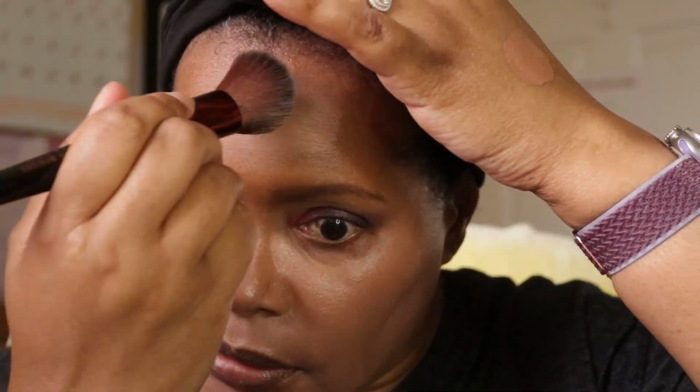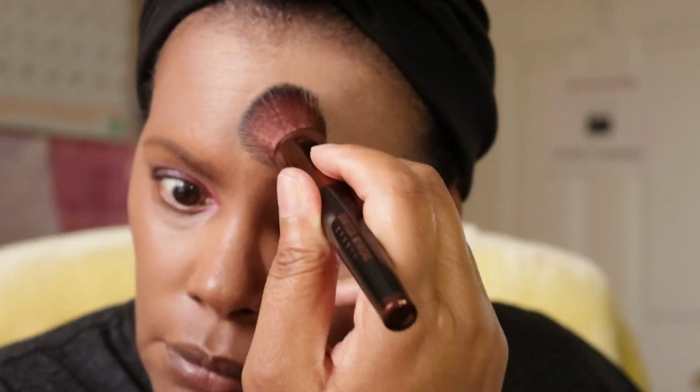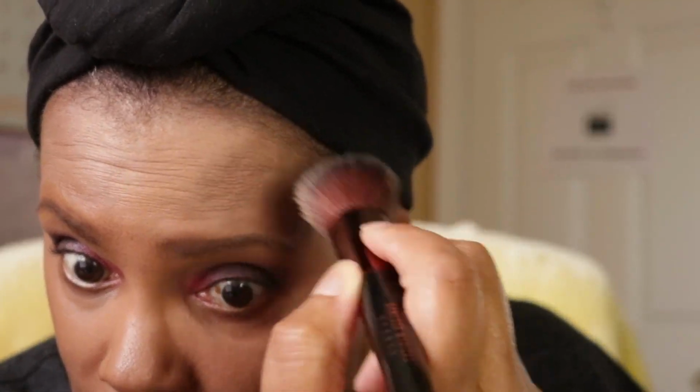Yeah, this shade is a little light, but this is just for the purpose of seeing how the foundation acts on my skin. I feel like the undertone is a little off too. But let's see what we can do to kind of fix this. That is a little blotchy there.